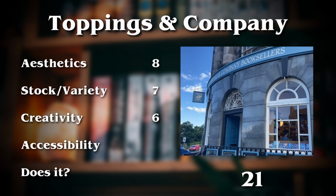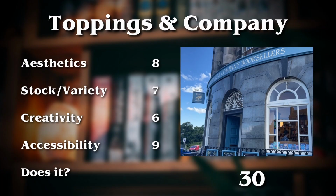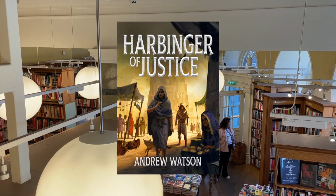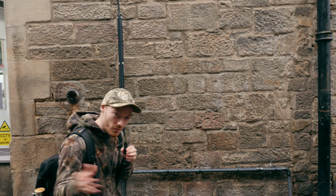As for accessibility, it's got a good location, ramps, an elevator onto the second floor, so I'm going to give them a 9. And last, but most certainly not least, do they stock Harbinger of Justice? No, so negative 100 points. Bringing the total to negative 70.